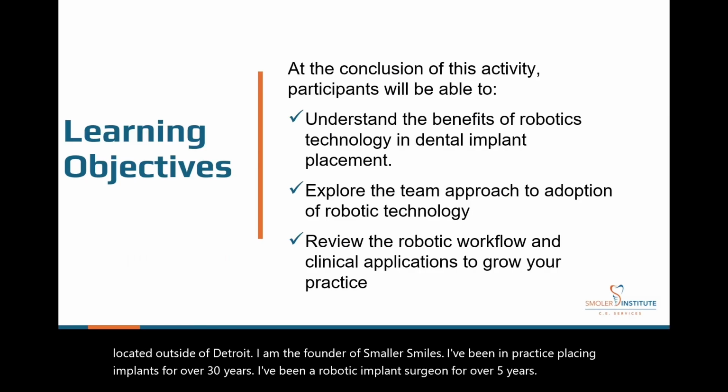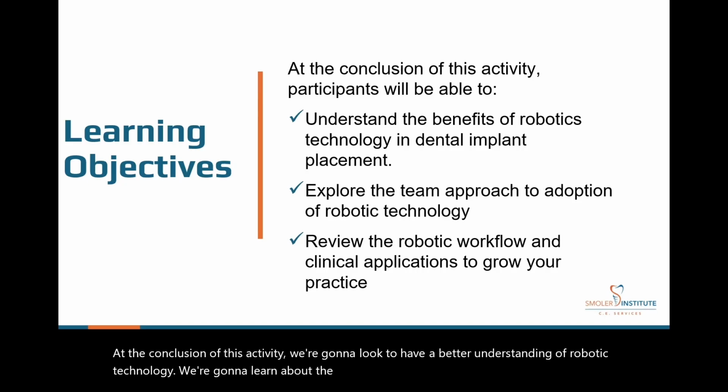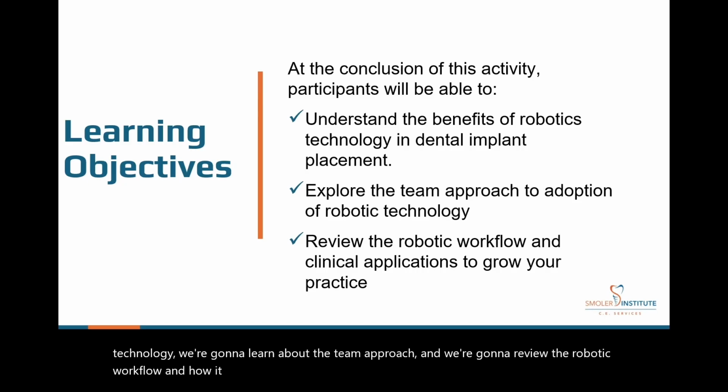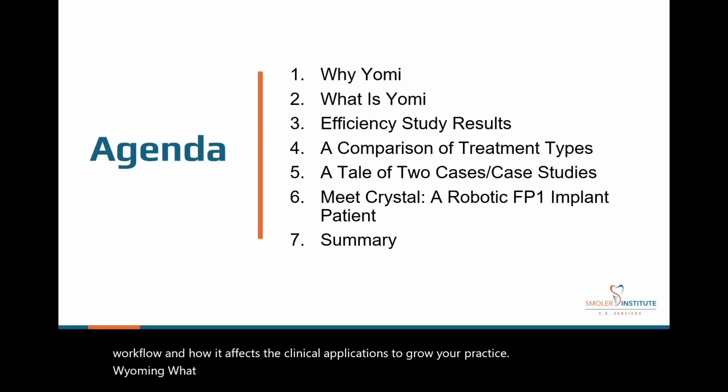At the conclusion of this activity, we're going to look to have a better understanding of robotic technology. We're going to learn about the team approach, and we're going to review the robotic workflow and how it affects the clinical applications to grow your practice. Why YOMI? What is YOMI? Efficiency studies. So we'll go through the agenda step by step.